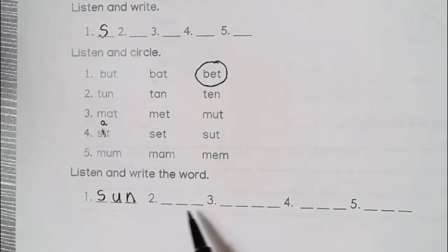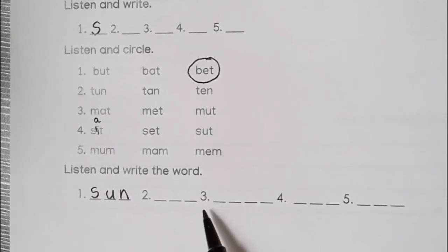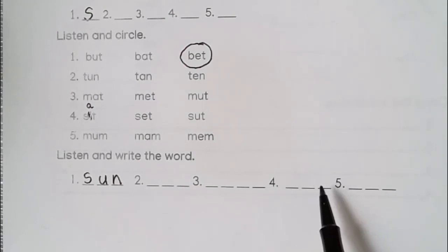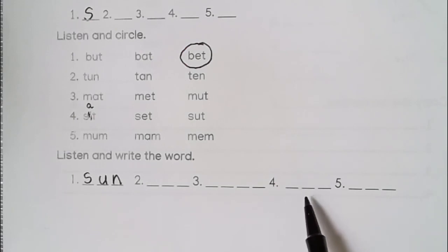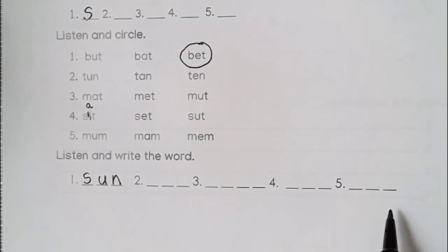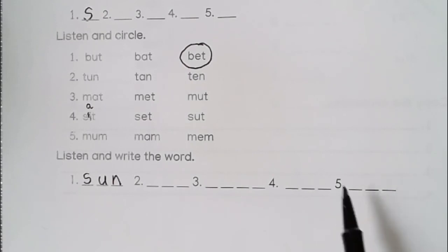Number two. Yam. Y, a, m. Yam. Number three. Best. B, E, S, T. Best. Number four. Mum. M, A, M. Mum. And number five. Yet. Y, E, T. Yet.